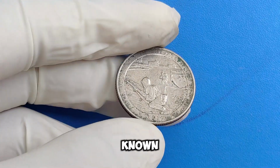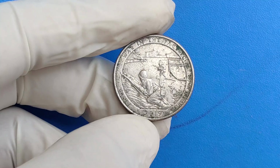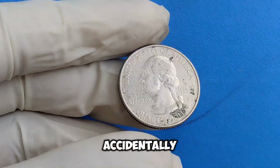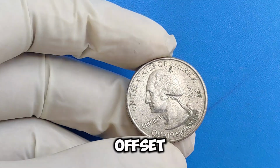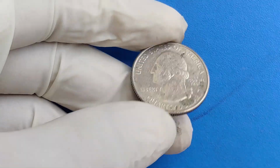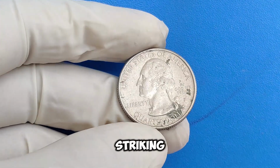The error, known as a double die error, occurred during the coin's production. A double die error happens when the coin's design is accidentally stamped twice, slightly offset, creating a doubling effect on the coin's features. This error can be subtle, but for collectors, it's like striking gold.